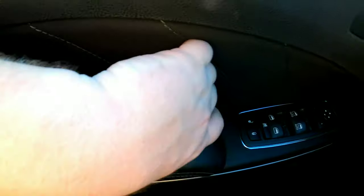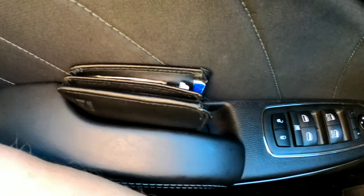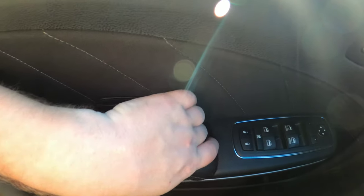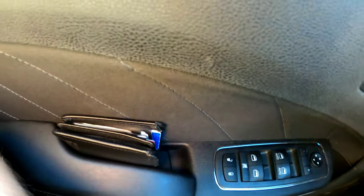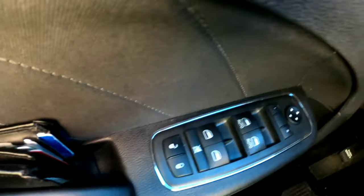I always store my wallet here in the door. I don't know if that's really a security thing, but I always put it there just in case you get pulled over or whatever. Your wallet's right here and you're not digging in your pocket and it looks like you're trying to reach for a weapon. It's right there, you just pull everything out and you're good to go.